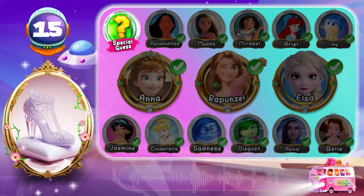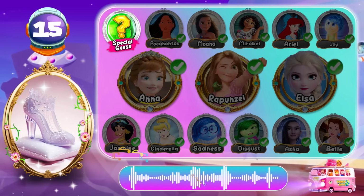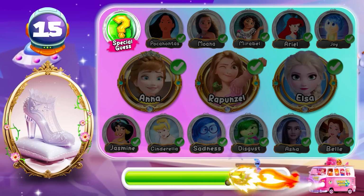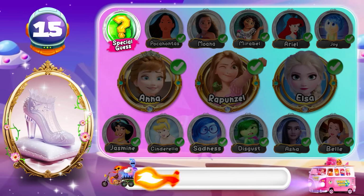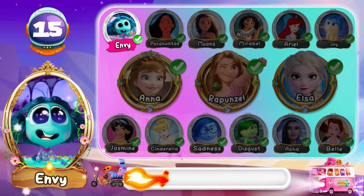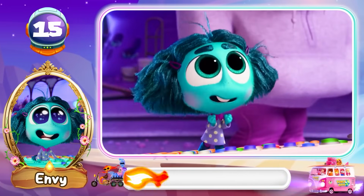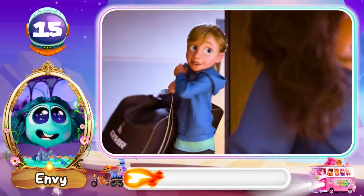Round 15. Hey, everybody focus. Val's leading us into their holy inner sanctum. Who wears these beautiful high heels? Envy, your memory is really good. Hey, everybody focus. Val's leading us into their holy inner sanctum. Here we are.